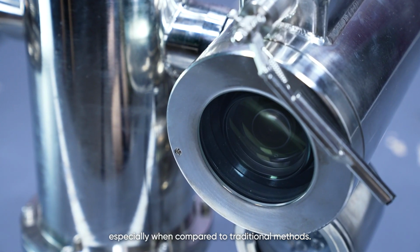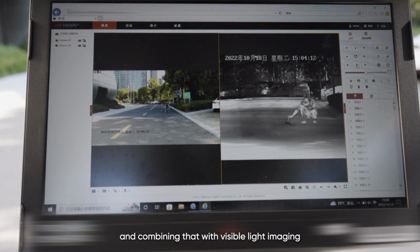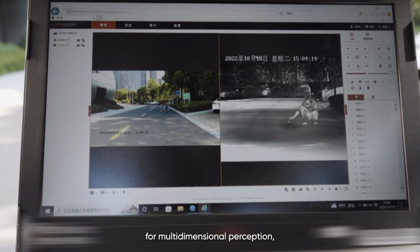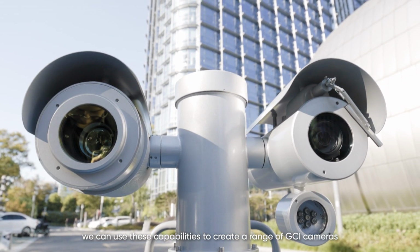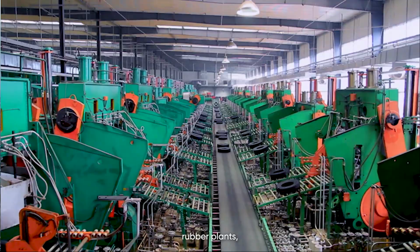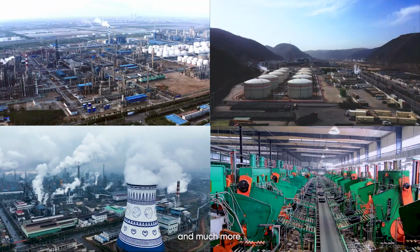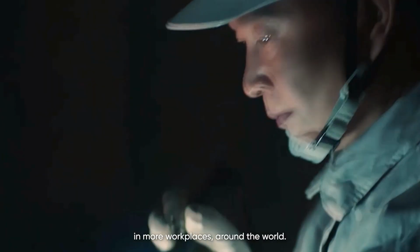compared to traditional methods. By detecting light absorption via different gases, and combining that with visible light imaging for multidimensional perception, we can use these capabilities to create a range of GCI cameras that meet specified requirements and elevate safety at petrochemical parks, oil refineries, rubber plants, steel mills, and much more. This means more safety for more people in more workplaces around the world.